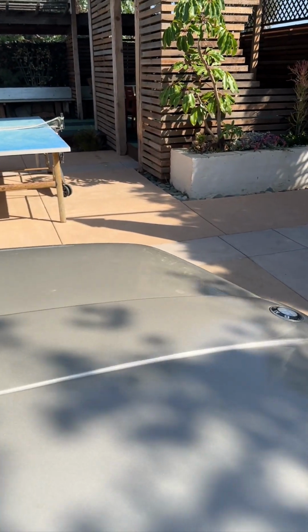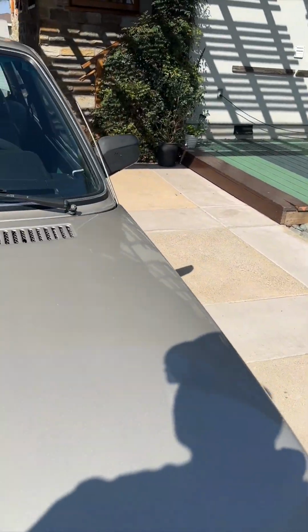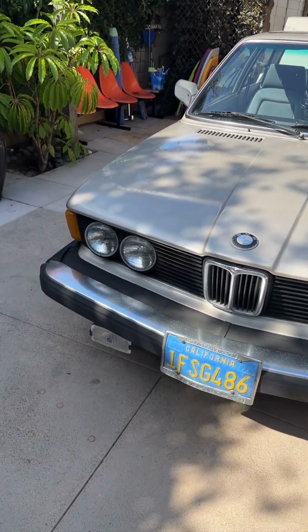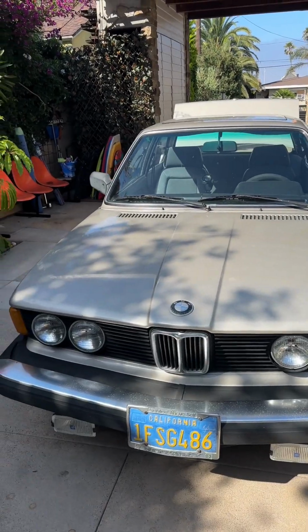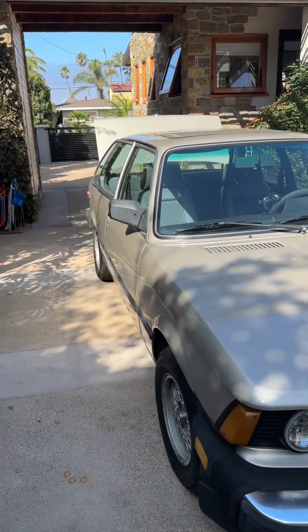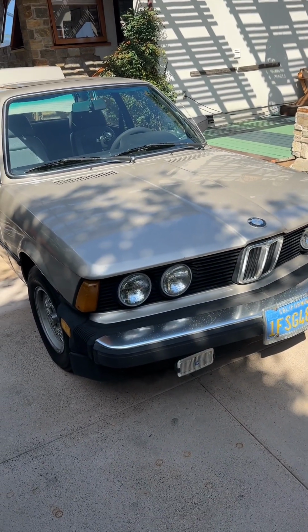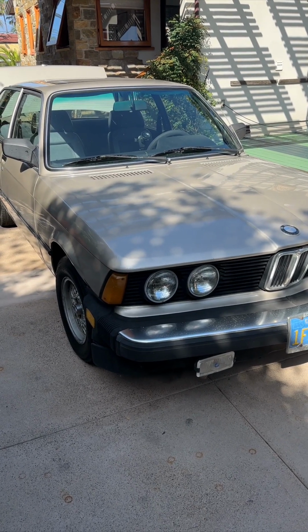I have not tried to start the car today just yet. If I drive the car at all today, it won't be until later this evening. I'm actually going to a surprise location here in a little bit, but I've got a ride to take me back up to that. So until then, I'll give you an update on the next time I drive the old Beamer.